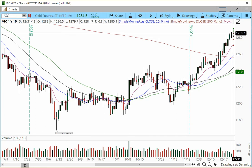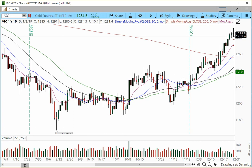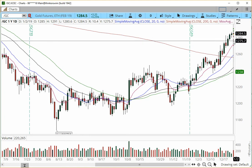Just notice that the momentum is slowing down from the shape of the candlesticks. This is a slowdown in the momentum. And if we break the 1280, bam, we're hitting that 1270 zone. So we have about $10 for a short bias here.